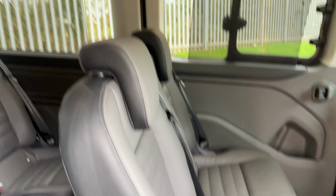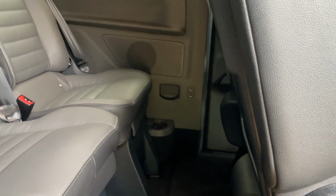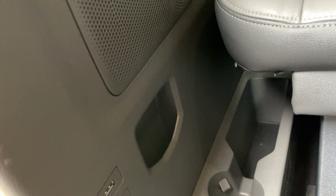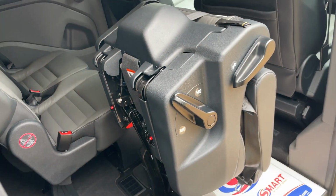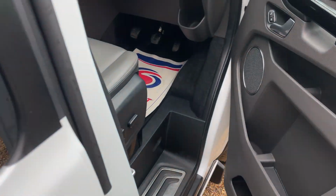Marvellous. In the rear, we also have rear sun blinds, rear air conditioning, rear speaker system, rear lighting. We have 2 USBs down there with a cup holder and a phone holder. 2 more USBs on the off side of the vehicle with cup holder and phone holder. We have 2 more at the back of the handbrake. You're going to love this. 8 seats, guess how many USBs? And we've got 2 more in the front, so 8 USBs in total.